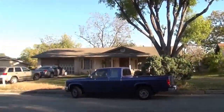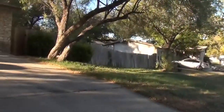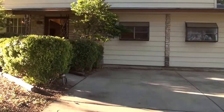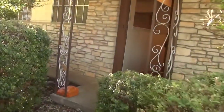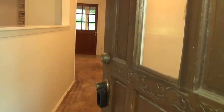Their phone number is 210-681-8080 if you'd like to get some more info. We'll go inside, take a look at the property. Liberty Management is located at 7217 Bandera Road. It's on Bandera between Huebner and Eckert Roads.